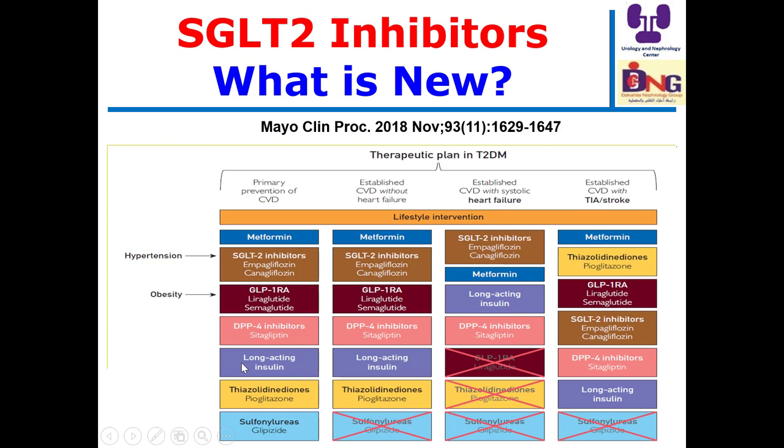If you have established cardiovascular disease but without heart failure, start with metformin, and secondly, sodium glucose cotransporter 2 inhibitors, and avoid sulfonylurea; you can use any of the other drugs. For established cardiovascular disease with systolic heart failure, after lifestyle modification, use sodium glucose cotransporter 2 inhibitors. Here in Egypt, the main problem is the cost of this class of drugs because they are a little bit expensive. You can use metformin, but GLP-1 receptor agonists, TZDs, and sulfonylurea are not welcomed in the presence of systolic heart failure. In patients with transient ischemic attack and stroke, lifestyle and metformin, and you can use any of these drugs, but don't use sulfonylurea.